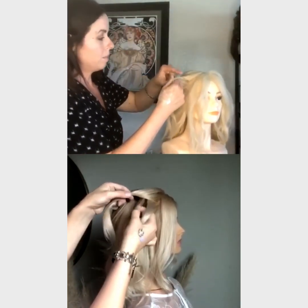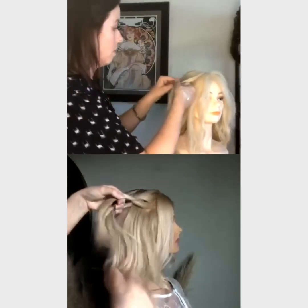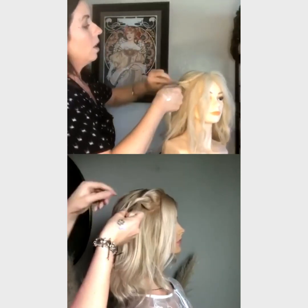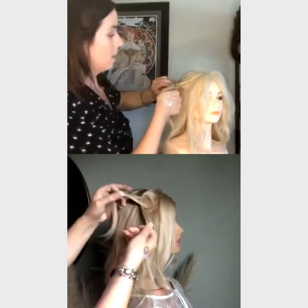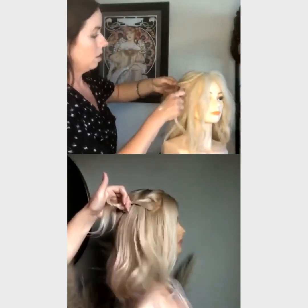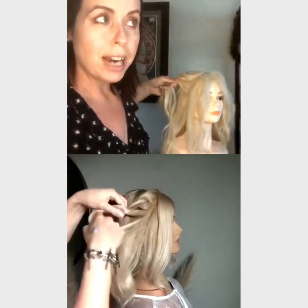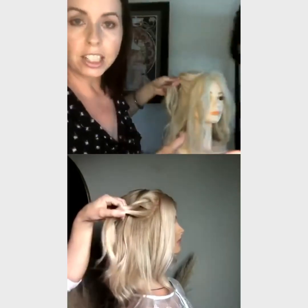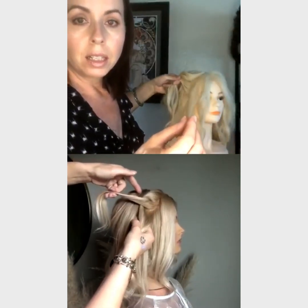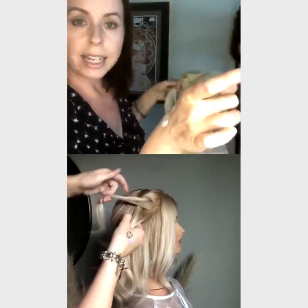Maybe I want to add a little bit of hair to this top one here. And now I'm going to take this hair over and then twist forward. I like that. And you'll see as it starts to form, it's going to be nice and defined. Now, I know you're adding hair to the bottom to attach it to the braid. I'm adding from the top too. So see my finger here? You need to leave enough hair on the other side to add to the top.